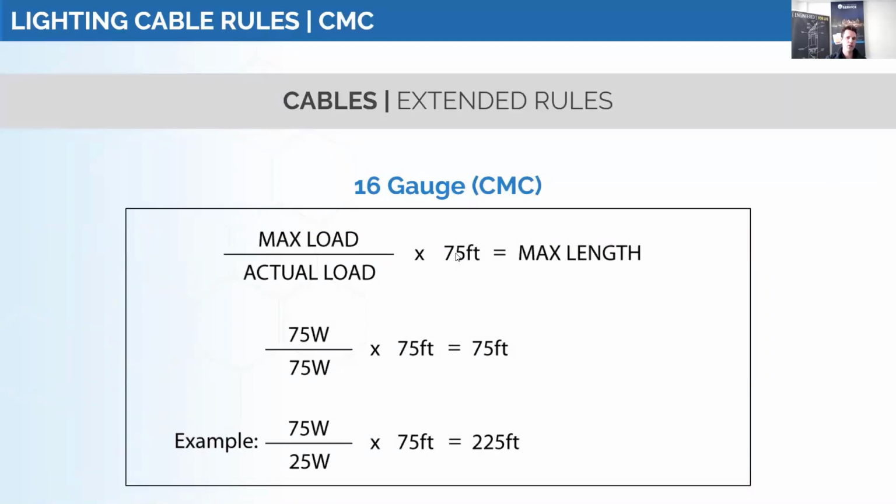Moving to the smaller CMC cable, the 16 gauge. Again, this is what you're going to use in and around pergolas and tree canopy and so on. Again, because it shares all the properties of the CC cable, the formula is the same, but since it's a smaller gauge cable, our max load instead of 150 is just 75. So again, the formula is the same, we just start out with a smaller max load.